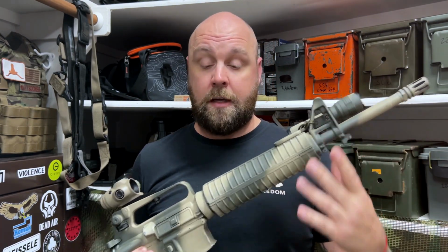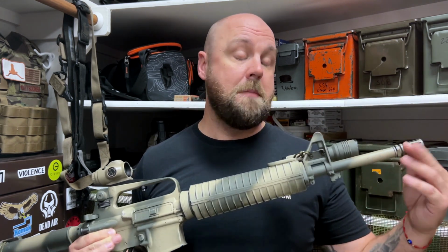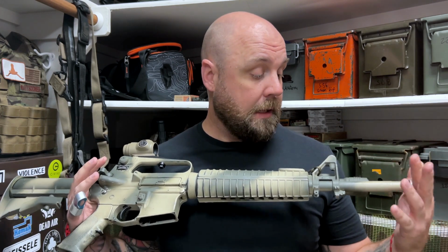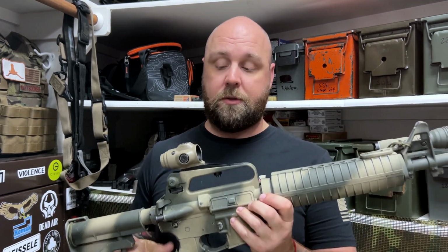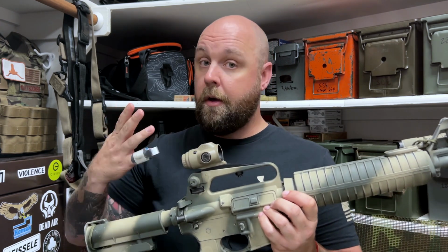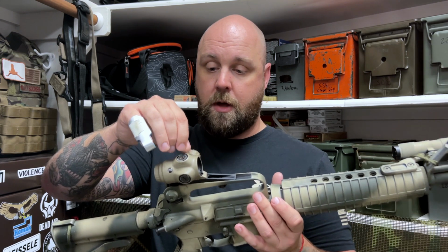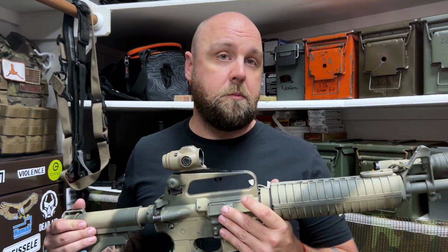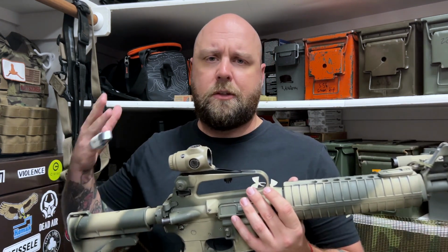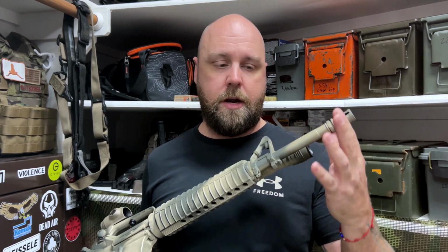It came with the front sight post and delta ring already installed on it as well. This is a mid-length 16-inch barrel, and this one I haven't done groups on, but when I was zeroing the Primary Arms 3-time prism scope, it had pretty decent groups for zeroing. I didn't do an official zero or official grouping for the barrel here, but it was doing great.